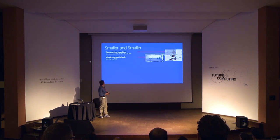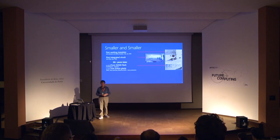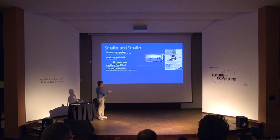This was the first integrated circuit, Jack Kilby in '58. We've seen this picture yesterday, I think. And technology has moved on for the past 50 more years. So in 2010, one breakthrough was to go to 25 nanometer processes. And if you look at this picture here, this is a silicon surface where you can see the individual atoms.